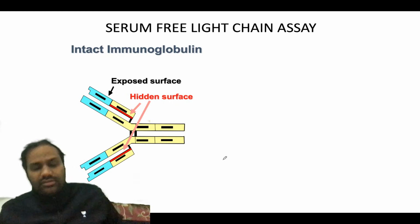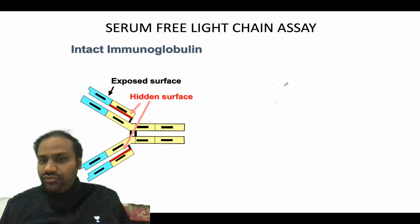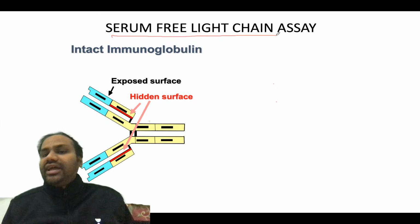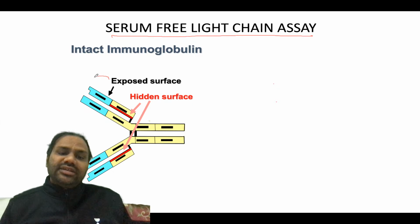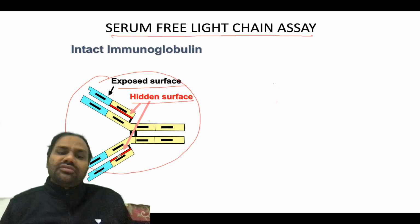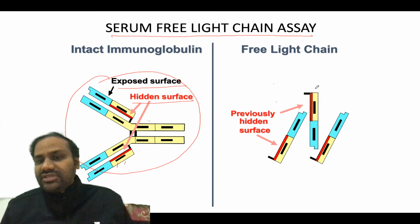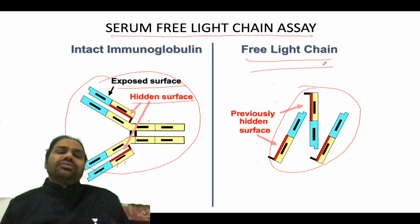So we have talked about electrophoresis, we have talked about immunofixation. The next investigation which you can do is the serum free light chain assay. Okay, so for the serum free light chain assay, this is an intact immunoglobulin. The intact immunoglobulin will have one exposed surface and another hidden surface. Now if your hidden surface becomes exposed, that is light chains. Okay, so previously it was a hidden surface, now it becomes exposed, this is free light chain.